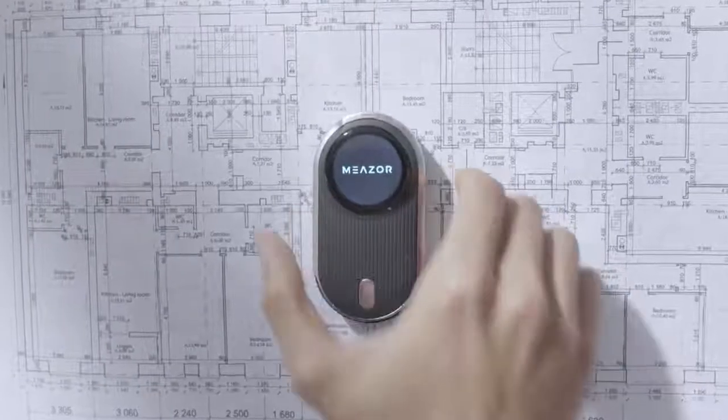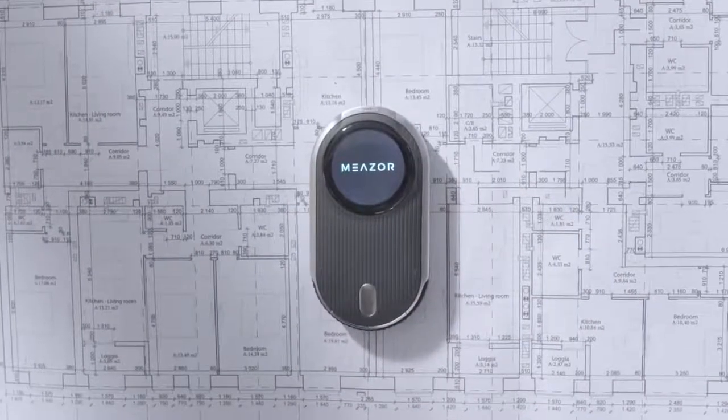This is the ultimate measuring tool you've been looking for. MEAZOR, the future of measure.